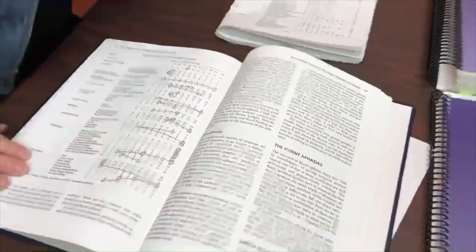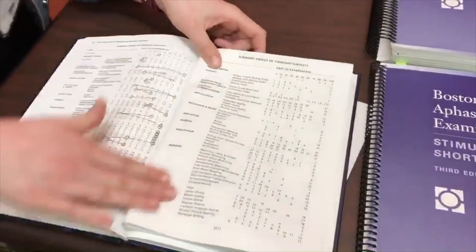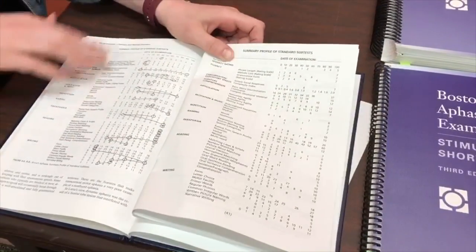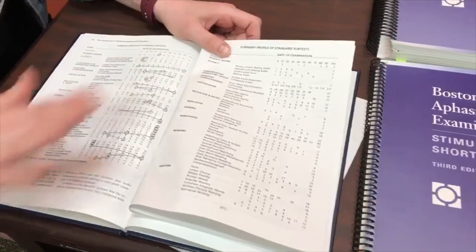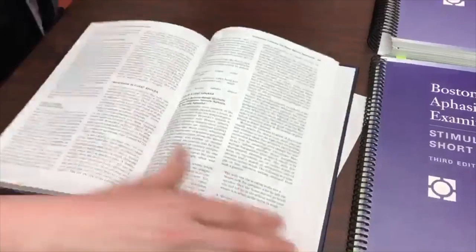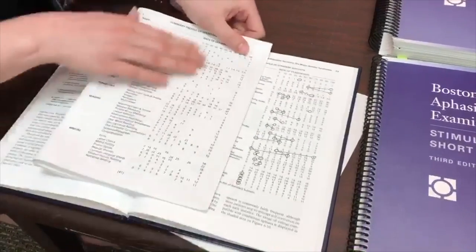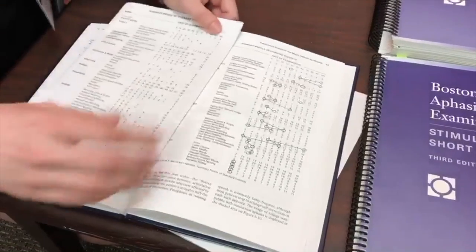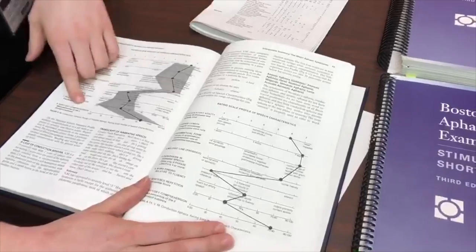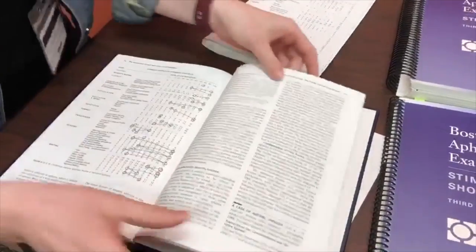And then this is what I wanted you to see. So if I were to compare after scoring and my numbers and results were similar to this one, I could come back here and compare them, and that would indicate that this person would have Broca's aphasia. And the same would go for this one. If the results were similar or the same, that would indicate Wernicke's aphasia. And then this just gives you more information about conduction aphasia.